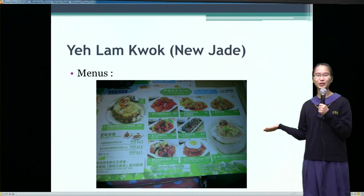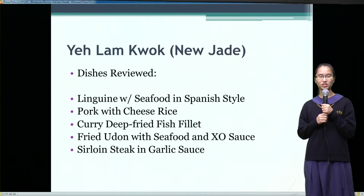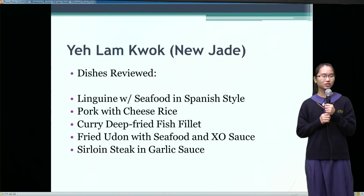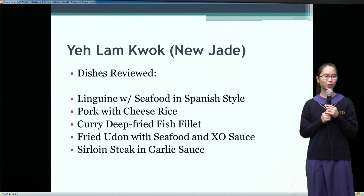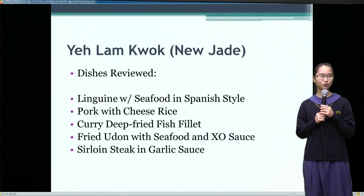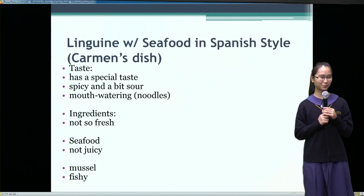And these are the menus of Yelam Kok. And these are the dishes that we've reviewed. They include seafood in Spanish style, pork with cheese rice, curry deep fried fish fillet, fried udon with seafood and XO sauce, and also sirloin steak in garlic sauce.